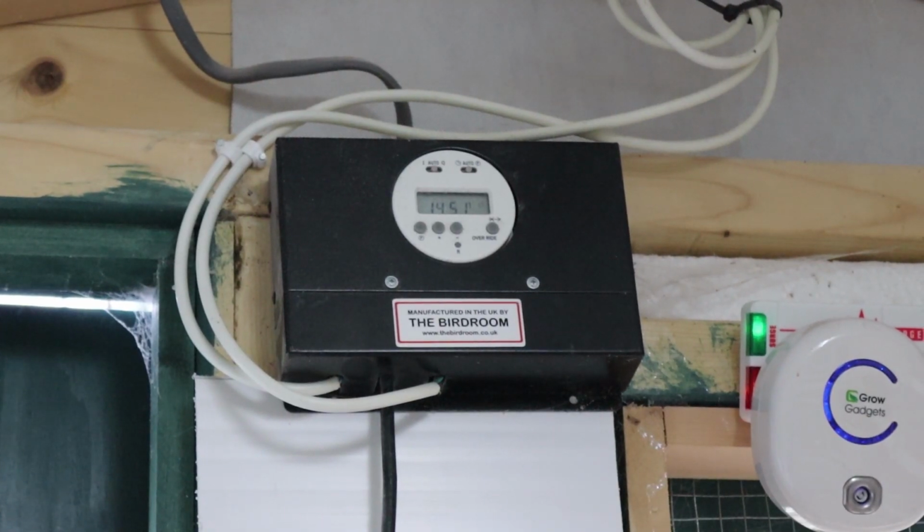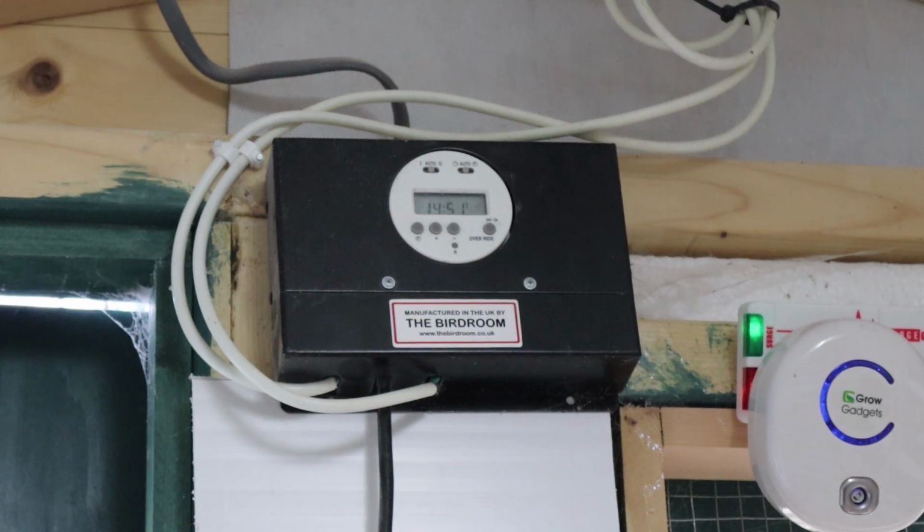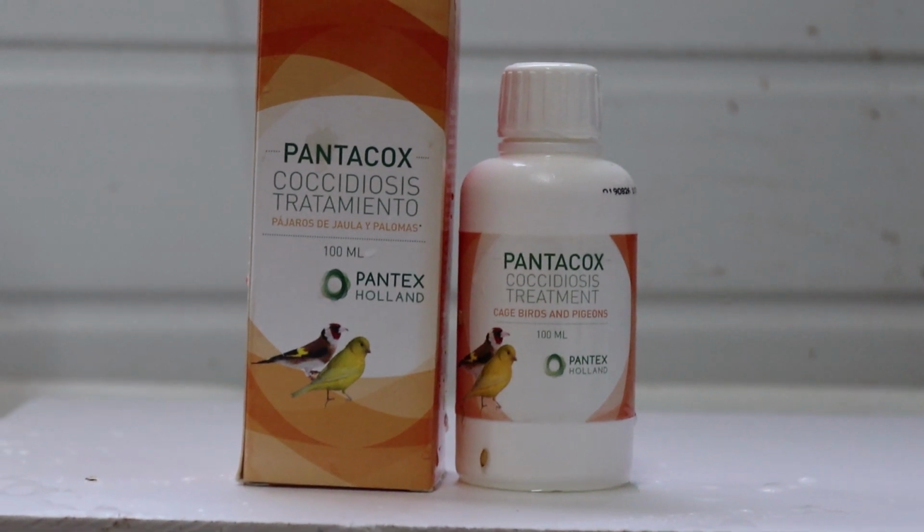It's then about the increase in natural light. Well, it's a daylight tube in here which simulates natural light. So we're increasing natural light once a week. We've then got a treatment, a Panacur treatment, a Baycox treatment if you like, just to clean the gut out, just to make sure there's no nasties living in the birds.